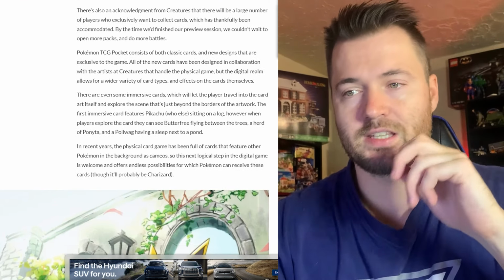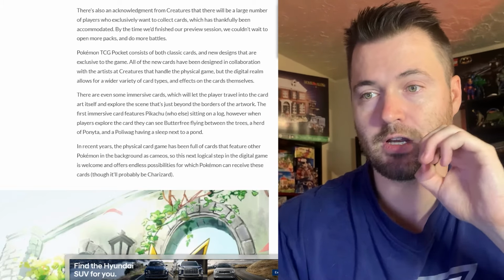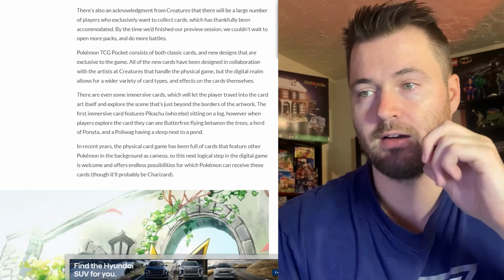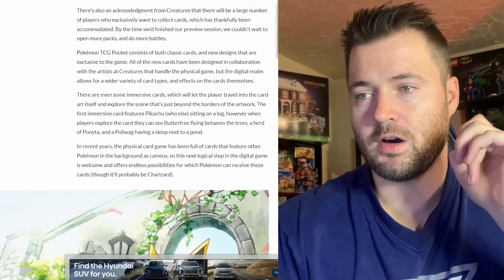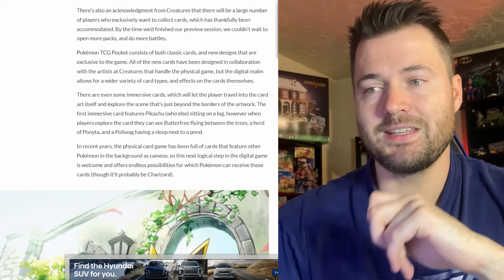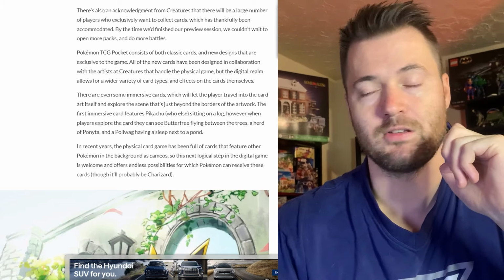There are even some immersive cards, like we saw with the artwork, that look really cool, which will let the player travel into the card art itself and explore the scene that's just beyond the borders of the artwork. The first immersive card features Pikachu, and that was one of the first ones we saw in that video. Who else? Sitting on a log. However, when players explore the card, they can see Butterfree flying between the trees, a herd of Ponyta, and a Poliwag having a sleep next to a pond.